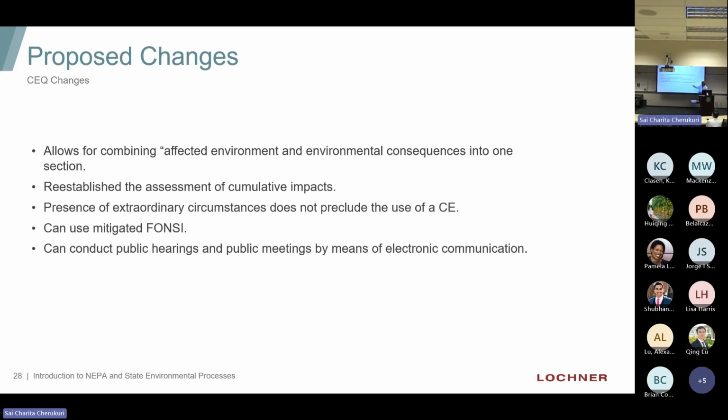And something I also found is, it said you can conduct public hearings and public meetings by means of electronic communications, which, the way I read it and I asked a question about it, it literally stated that you can do your public hearings now fully electronic and no in person. And I found that very interesting because there's a certain group of people, I mean, old people like me. There's a lot of people who don't have computers, who aren't computer savvy, and so they need to see something. And I'm really curious how this ends up coming out in the final revisions to the act.